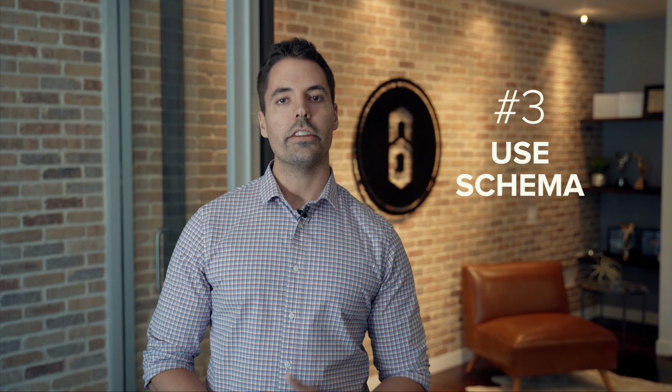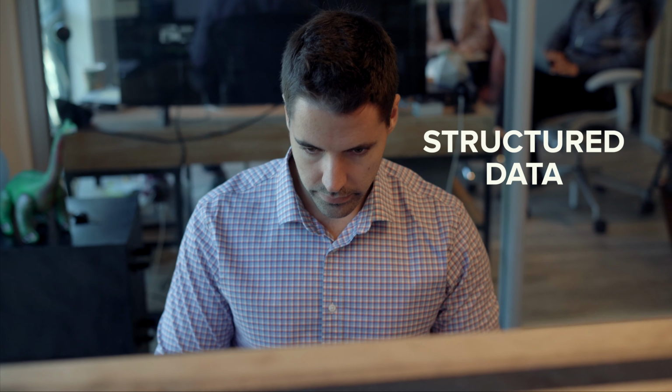Step number 3, use schema. Schema markup, or structured data, or what's known as semantic vocabulary, is code that you could add to your website, which helps provide better results to the users.